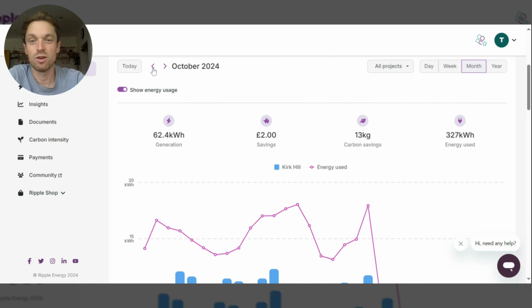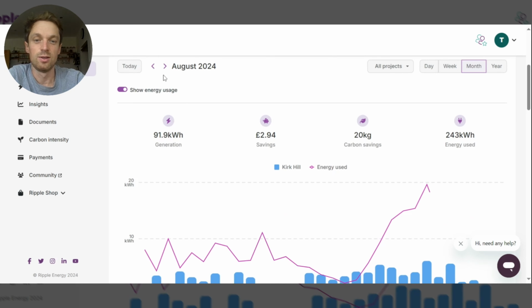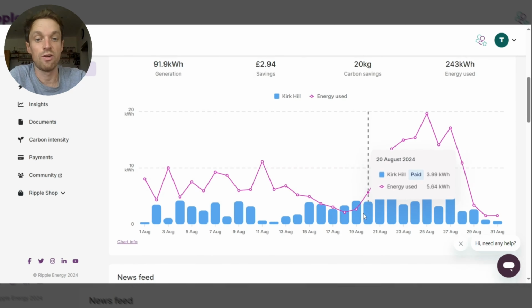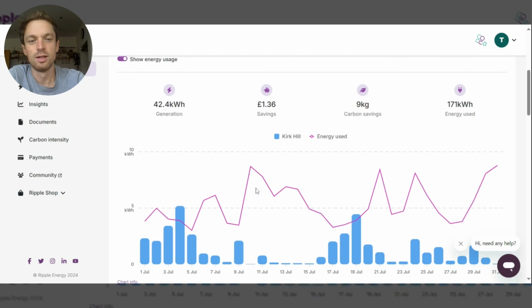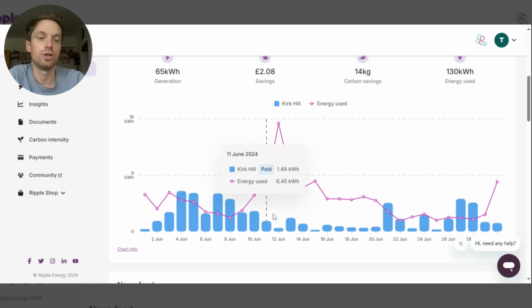So £2 savings so far in October, £2-ish in September. August, almost £3. And actually, we were generating a little bit more than what we were using at times during August. £1.36 in July. And again, some more generation than what we were using in June.